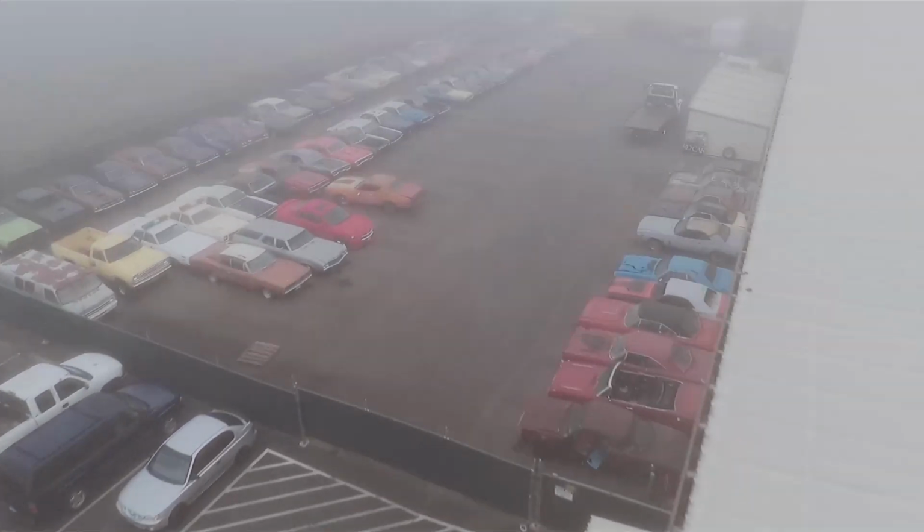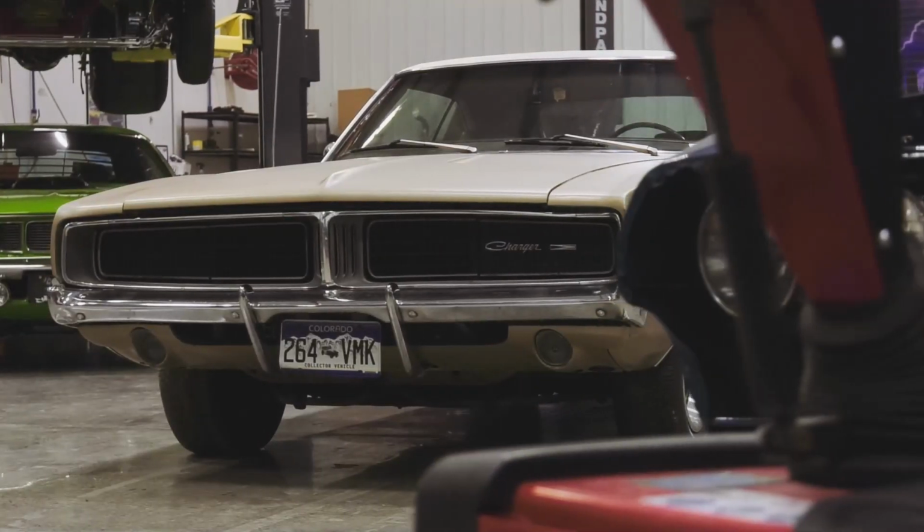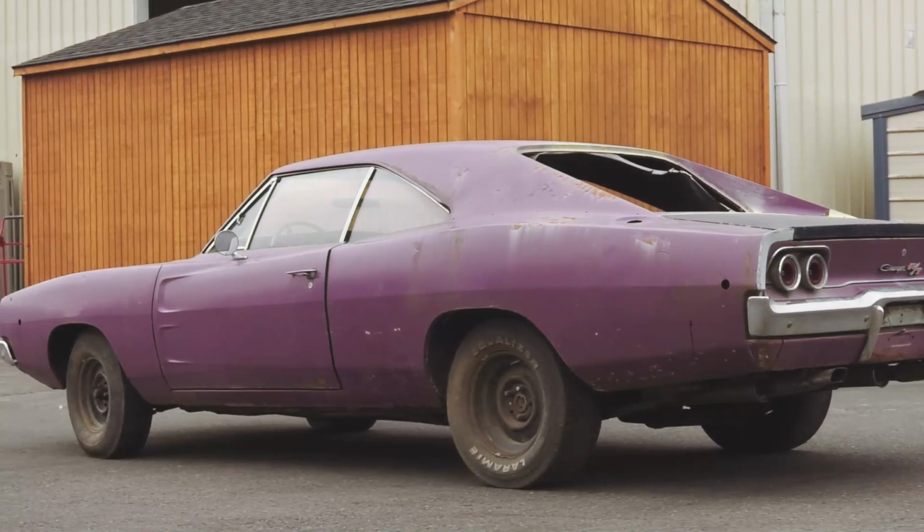All right, so right now we're getting ready to look at Doug's second choice, the 1969 Dodge Charger. He loved the 68 Dodge Charger. That was his first choice, but Will, big baby Spooner, he wanted the 68, so I let him have that. Without further ado, let's go over some of the things that you like about the 69 Dodge Charger and what sets it apart from the others.